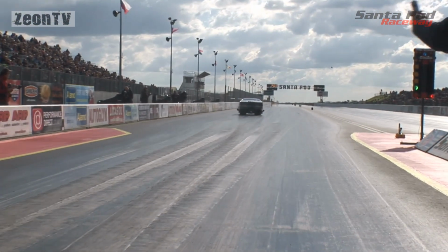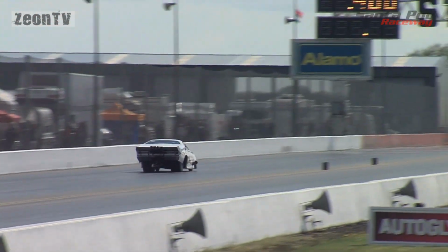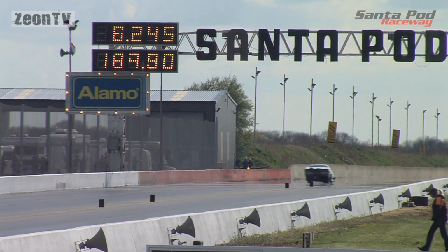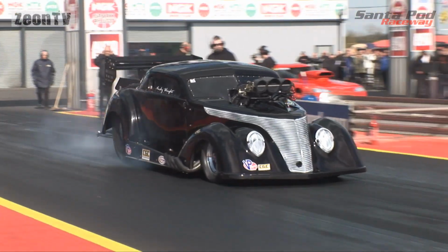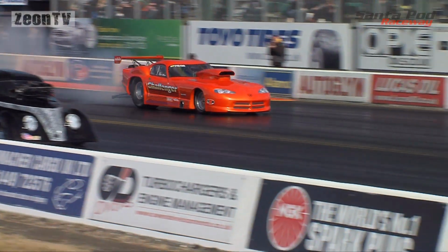Well, a lot of slip. Unfortunately for Chris Isaacs, has to back out the throttle. That is not going to be his last licensing pass. Still goes 824 at 189. He'll get another go, but that'll have to be another day.